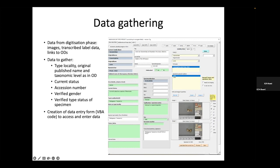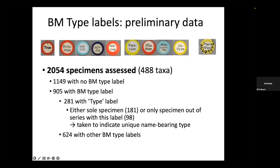So I could bore you to death describing all the functionalities of this, but I will resist the temptation. And believe me, I could. And just highlight that obviously one of the main advantages is you don't have to scroll along the spreadsheet. You can see all your fields in one go, and there's no risk of entering data in the wrong row. And I just draw your attention to the little checkboxes on the right, which we added at a late stage in the project when we decided to record which BM type labels were present on the specimens.